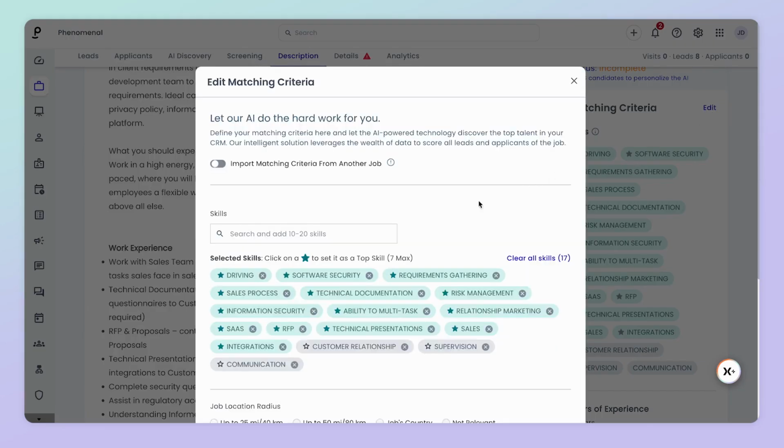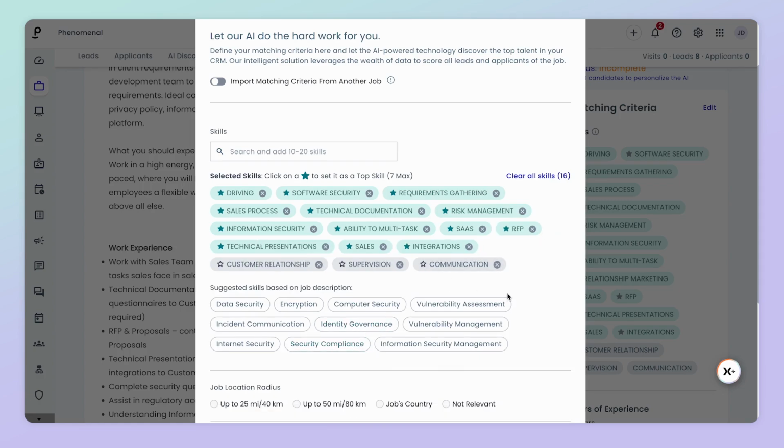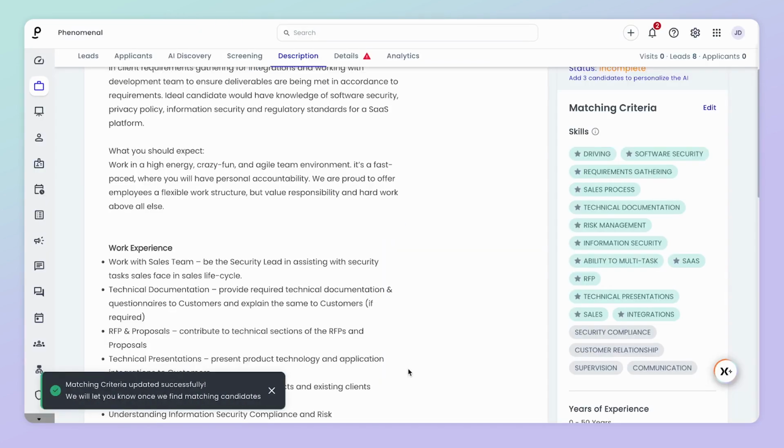The recruiter has full control, so they can come in here and they can remove skills if they wanted. Maybe relationship marketing isn't as important to this job. And they can also go ahead and type ahead skills. They can also use the ontology for recommendations of skills. So maybe there's something else that's more important here, like security compliance. I'm going to go ahead and add that and make changes. And as they make changes to the matching criteria, that will change the fit score as well.